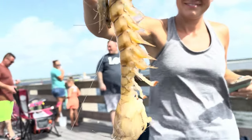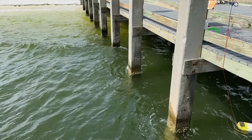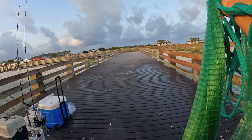Our target species today is mangrove snapper. I've got word that mangrove snapper have been here in big numbers, so let's try to catch some for a catch and cook. Let's go. So we had to start off the morning by catching some live bait.